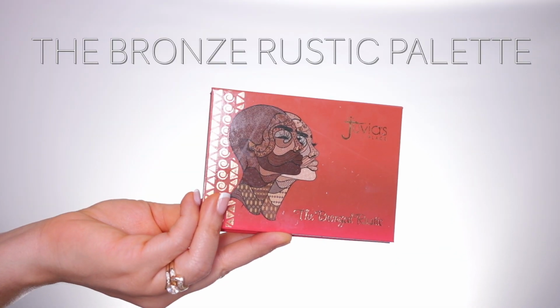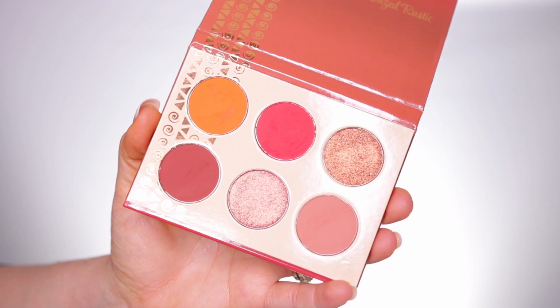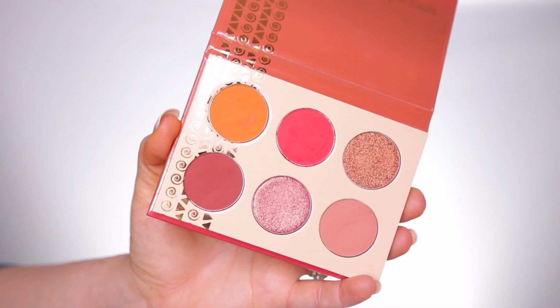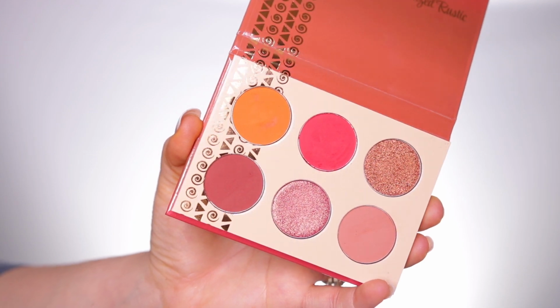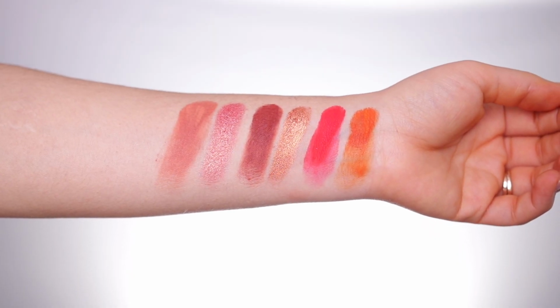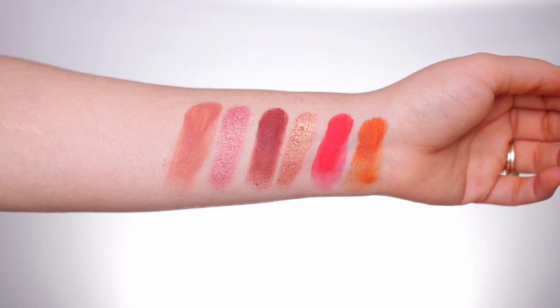The collection does bring a lot more. There's another palette as well, but this one is the one I got. This is the Bronze Rustic eyeshadow palette. I'm gonna show you guys some up close pictures of that. It has 6 different shades. We have 4 mattes and 2 shimmer. I really like the color.